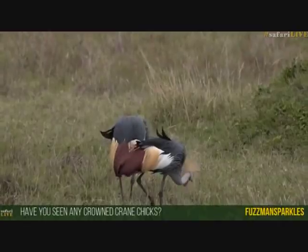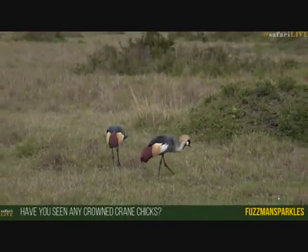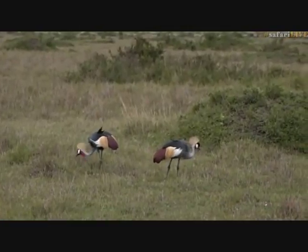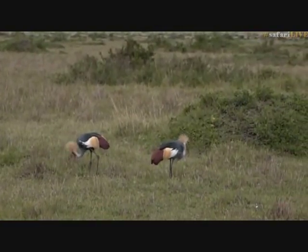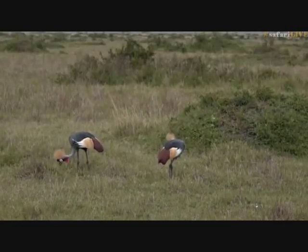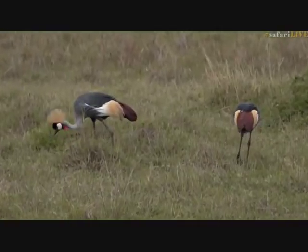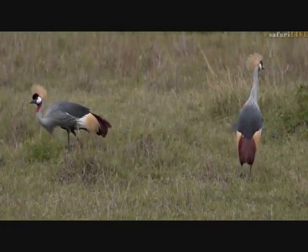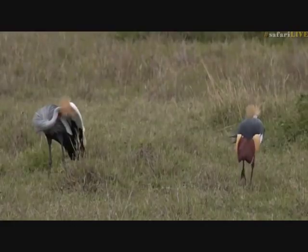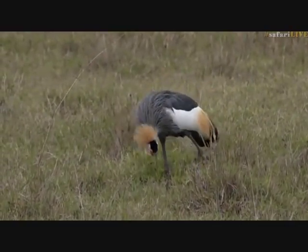No, I've never seen crowned crane chicks. I would love to see crowned crane chicks. Okay, I can do it. It's really hard to say. It's something that I would really enjoy, and I think we will. I think we will see them in the Mara while we're out here, following along behind the adults. I have no doubt it will be something very special.